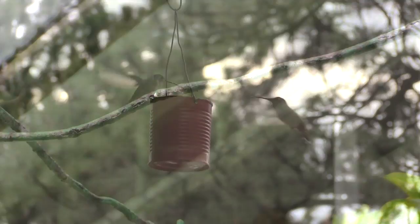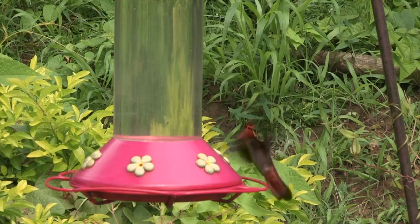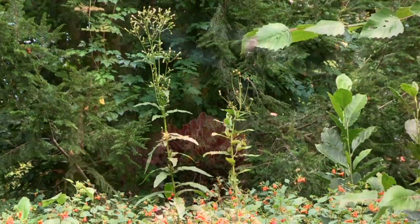No other bird can stunt fly like a hummer. Not just forward, but backward, sideways, and upside down. They stand in midair and even twirl like a swizzle stick with a bird attached.